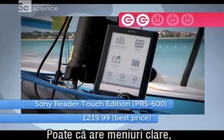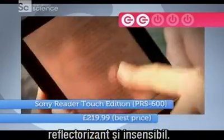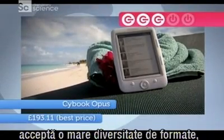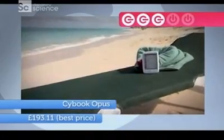Now for G ratings, and it's just 2 Gs for the Sony. It may have clear menus, but it's tarnished by that reflective and unresponsive touchscreen. The Cybook Opus gets 3 Gs. It's light, easy to use, and supports a wide range of content, but it's just too expensive.